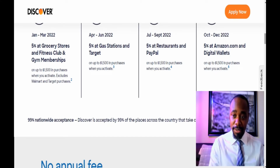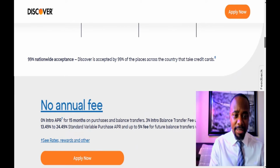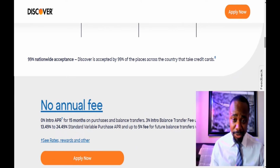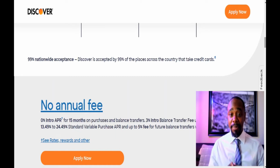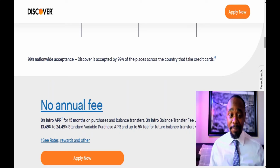Also, it looks like we have a 99% nationwide acceptance. So Discover is accepted by 99% of the places across the country that take credit cards. Now, if you're going to be using this card overseas, it may not be the same. Some places you may be able to use it, and some places you may not. So you want to dive a little bit deeper into that.